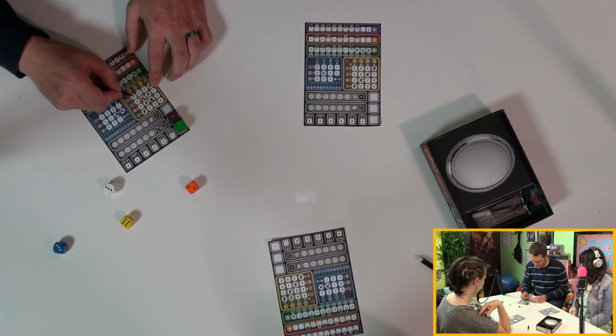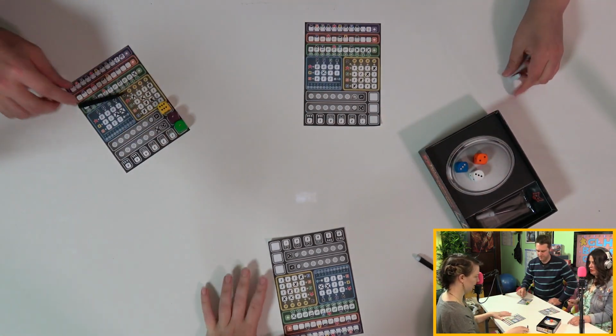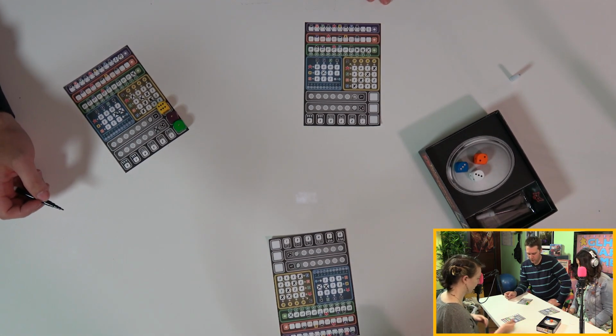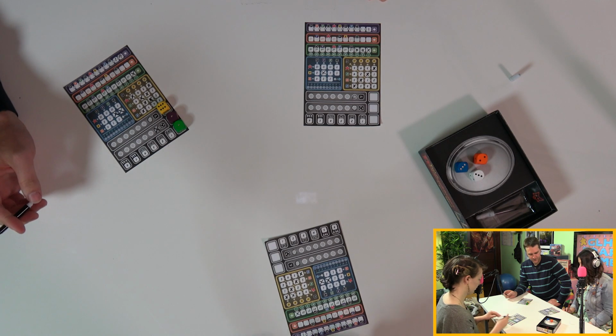I'm going to take that yellow 6. How many players can this game have? 4. So now you have a 2, a 3, and a 3. A 2, a 3, and this is still a 3? It's wild, right? So you can use it wherever? Yep, you can use it anywhere you want. That's kind of cool. It is. It's a spicy one. So are we still adding this blue and this white together to make a 6?